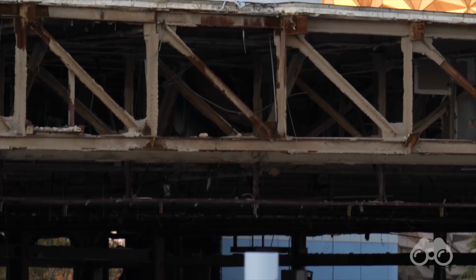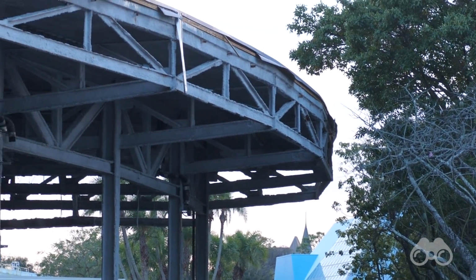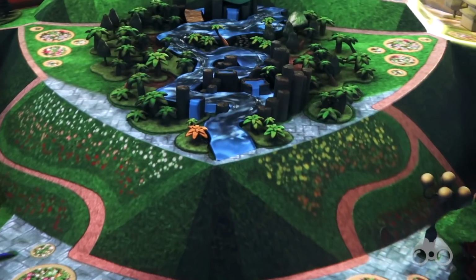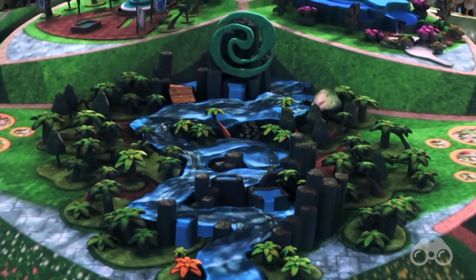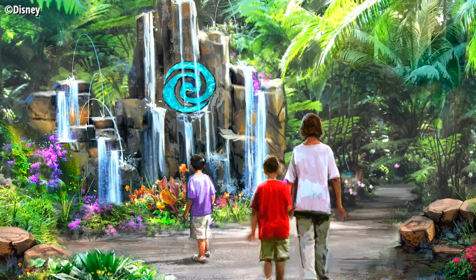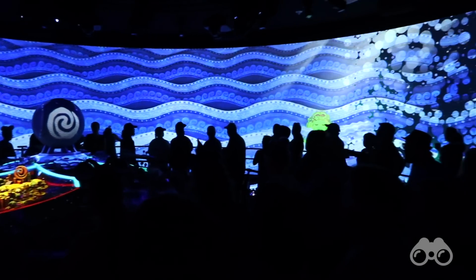It's really good to see how well this is all coming apart, really getting rid of the building, it seems like, pretty efficiently. And then once this Innoventions West building is removed, I think that we are indeed going to see that Moana Journey of Water attraction come to the area here, because the Moana Journey of Water attraction is something that's likely going to bring with it some greater interest in Epcot as a park, with a lot of Moana fans, of course, wanting to check it out. And also, it'll be really cool to have another water feature here in the park.